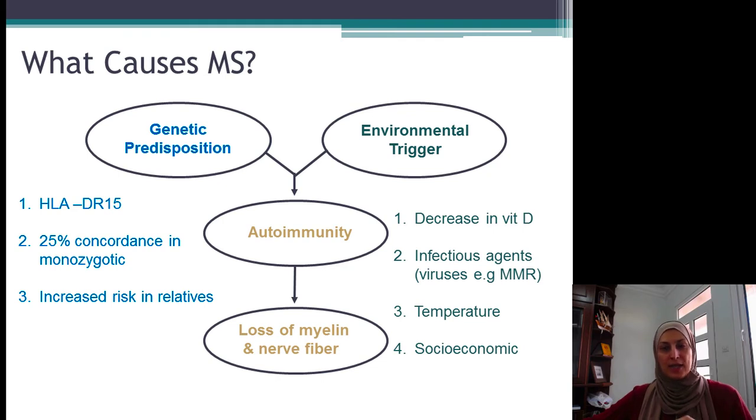conditions were associated with multiple sclerosis, including decrease in vitamin D, which contributes to immunity. Presence of infectious agents, several very common viruses like measles, rubella, and mumps. So these infectious agents were reported to be associated with multiple sclerosis. Actually, flare-ups of multiple sclerosis were seen after vaccinations, which suggests the role of infectious agents. Could be through mimicry, maybe. So it has a role in inducing the condition.